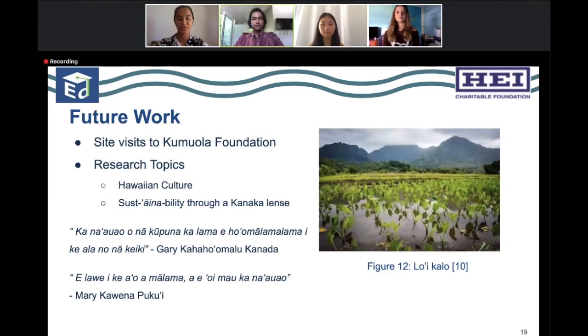In the future, we hope to have groups do in-person site visits to Kumuola Foundation because, due to social distancing, our group was unable to collect any data from the actual site and instead had to gather information from online sources. And so we would also like groups to further their research on the Hawaiian culture so that they could integrate the traditions into our new world traditions. And that would in turn relate to looking at sustainability through a Kanaka lens.